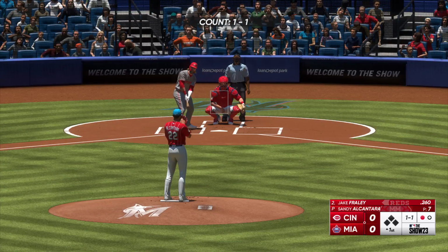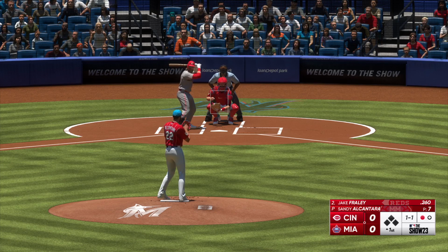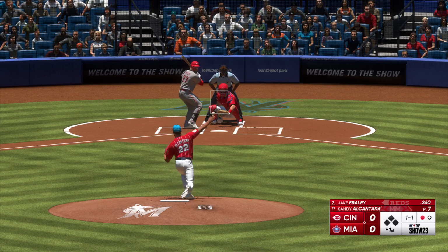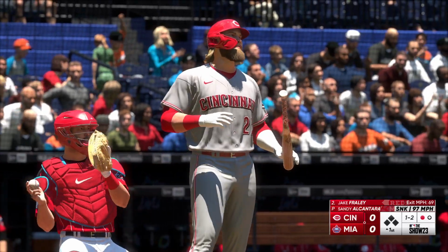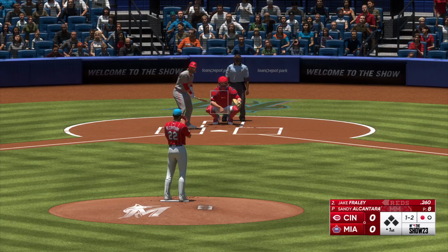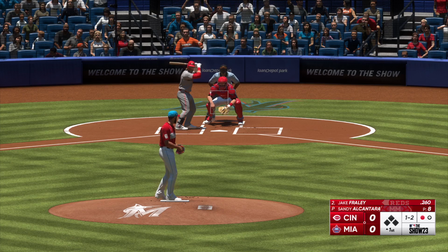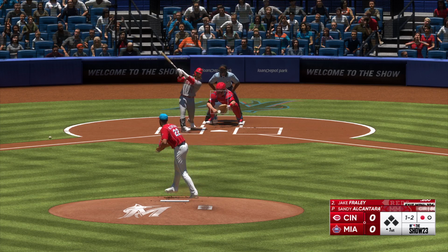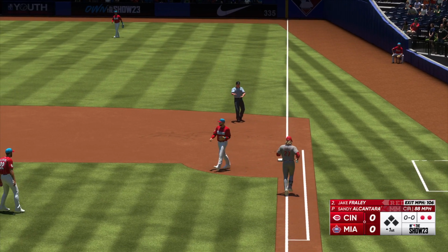Now the number 2 hitter, Jake Fraley. Righty delivers. Foul ball. One down, bases empty. On the ground, right side. And he handles it himself for the out.